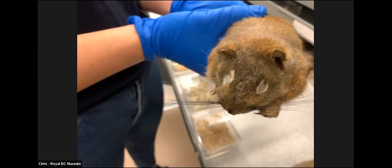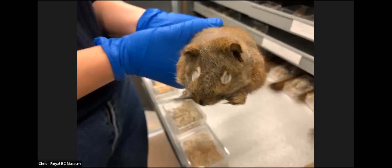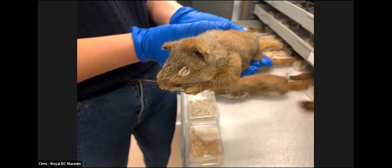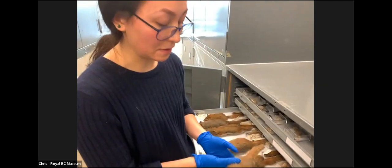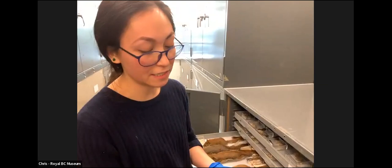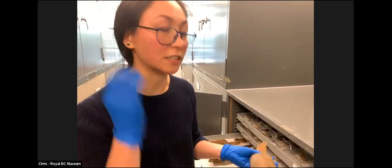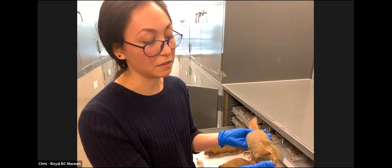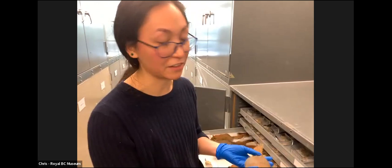One thing I'm noticing right now, and I don't know if you're noticing this as well in your classroom, is the whiskers are so long on these red squirrels. Can you say why that might be? Yeah, they use their whiskers to sense. If you ever see your cats and dogs at home, they also have big long whiskers, and they use their whiskers as sensory organs. They have lots of nerves in their face, so as they run past trees or branches, they can feel vibrations from their whiskers and gather information that way.